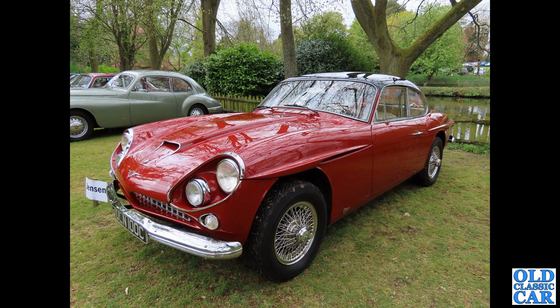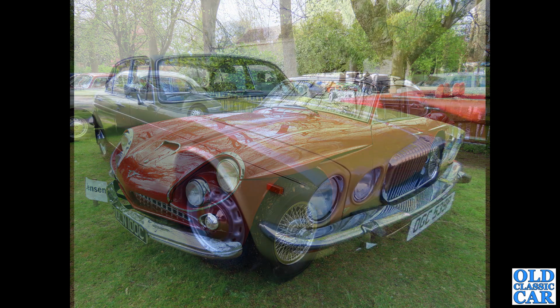And again at Gawsworth, this pops up at quite a few of the meetings we get to. Dating to 1965, the Jensen CV8, which is mainly fibreglass bodied, but not all fibreglass. I think the door skins were aluminium on these, and the steel floors as well. But incredible car, big V8 in the front.